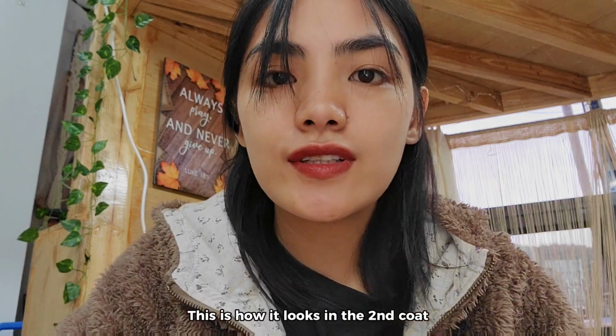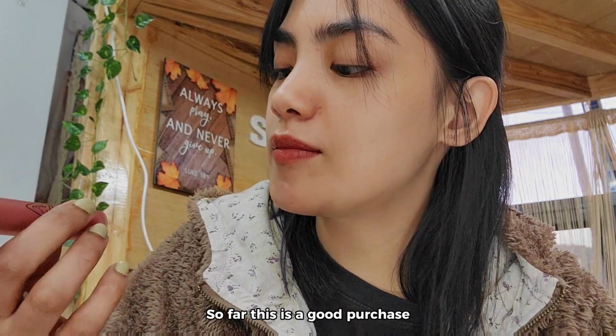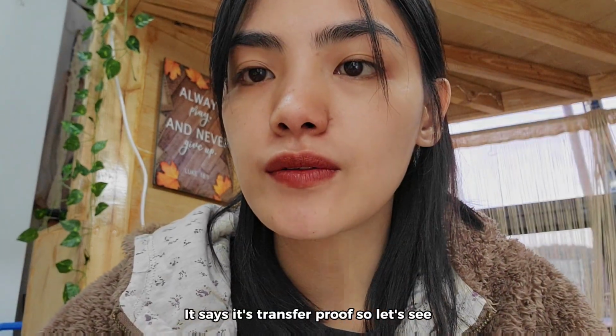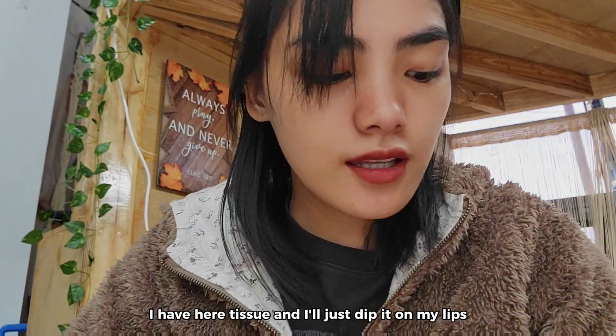Ganyan siya for the second coat. So far, nakakatuwa naman na napamili tayo ng ganito. This is my first time trying this kind of tint ng 3CE. Tignan natin kung mag-i-stain siya. Pero I think so. Sabi naman, ano, transfer proof. But, need lang niyang ma-dry muna before natin i-try. So, let's test kung transfer proof nga siya. So, I have here a tissue. And, i-dip lang natin.